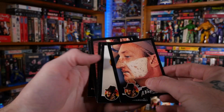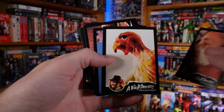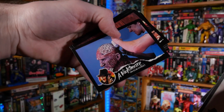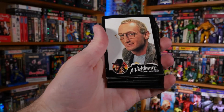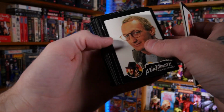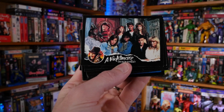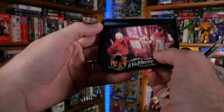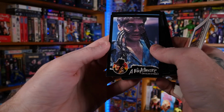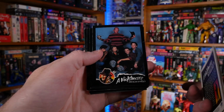And we'll flip through here. So there's Robert Englund getting ready for Freddy. Very cool. Look at that, behind the scenes. A lot of these cards look to be behind the scenes, or look at that, a dapper young man right there, Robert Englund. There's the cast, and that is a cool photo. Oh, that is so cool. Look at that.